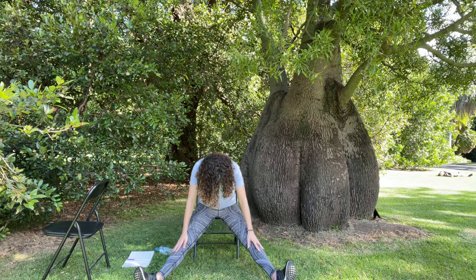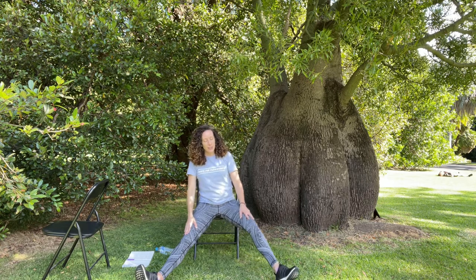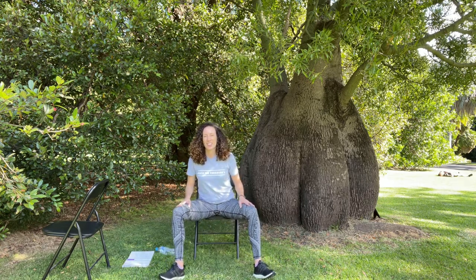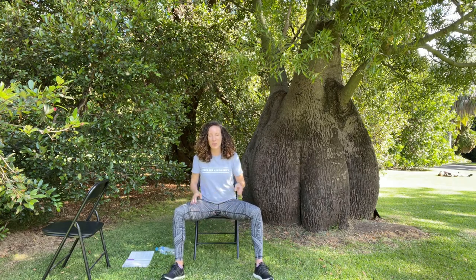Nice, everyone. Slide your hands back to your thighs. Sit yourself upright. And then step your feet in. Legs are still nice and wide though. Okay, we're going to slide down one more time. This time we should be able to fold a little bit deeper between our legs. This is known as seated child's pose.